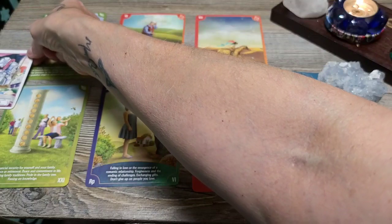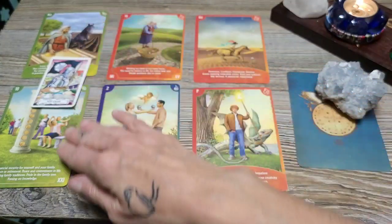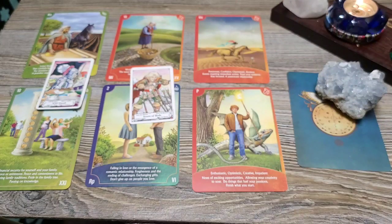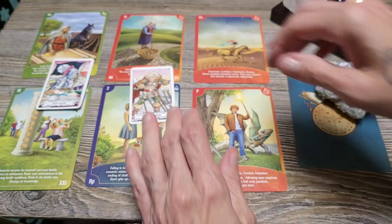I feel like this card should come here, not really to talk about that. I feel also that you are not the same person you were 10 years ago, even 5 years ago. You've really changed. You've grown. You've matured, and you're really coming into your own, and you're really knowing what you want and what you don't want and how to go about living the life you want. We have the Seven of Rods, Seven of Wands here.